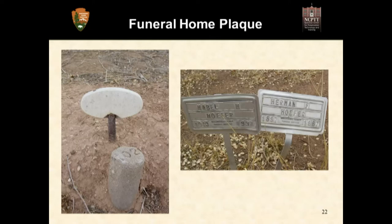One of the most important things people overlook, because it's not a headstone, so why do we care? Funeral home plaques, really important. Funeral home plaques were never meant to be a permanent marker. They're put out by the funeral home so that the monument company can come out and figure out, yes, this is Aunt Mabel, this is where we're putting the headstone. Got it. Then you generally remove that.